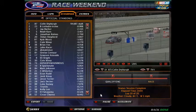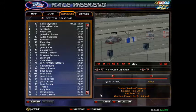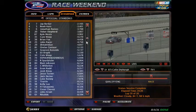So Benelo Irvine came so close. Finished second. Third, Jay Barker. Good run for him to get around Noah Cars, who finished 4th. 5th, Jonathan Raines. 6th, Aiden Shepard. 7th, Kyle Metz. 8th, Cam Nixie. 9th, our ARCA champion, Brian Fox. And 10th, John Racer. Well, we had a good little race today.